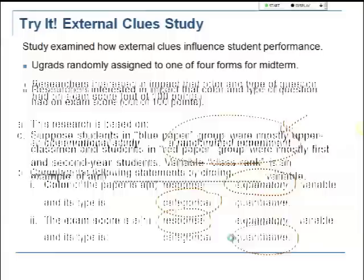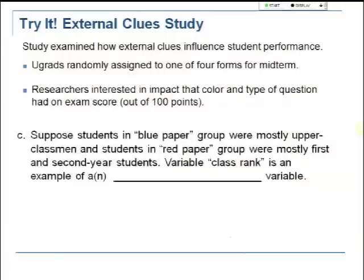All right, very good. The last question here has to do with the fact that the ones that got the blue paper were mostly upperclassmen. The ones who ended up being in the red paper group were mostly the lower class. So class rank could make a difference. Older students know more about taking exams and have a little bit more experience. Then class rank, although not the primary outcome of interest, might be what kind of variable here? The word was confounding.